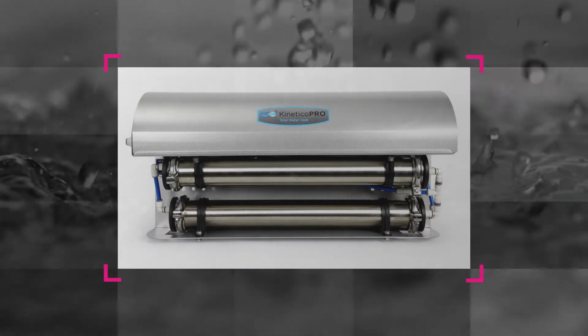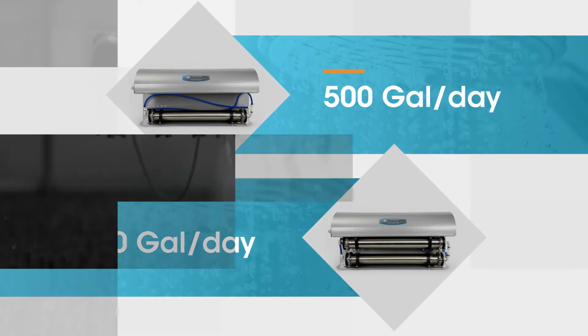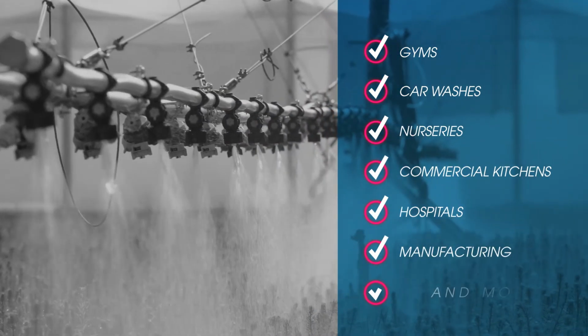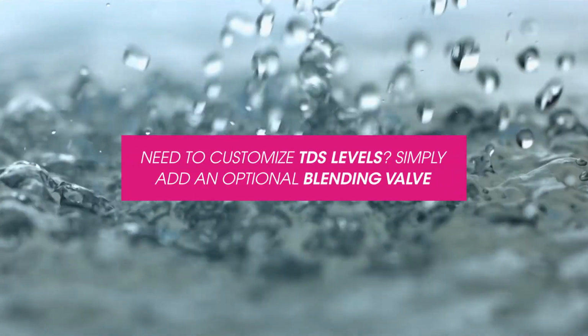It's well suited for a variety of commercial applications. Available in 500 and 1,000 gallon per day capacities, they're mighty, but perfectly sized for applications needing quality water. From gyms, car washes and nurseries, to commercial kitchens, hospitals, manufacturing, and more. Need to customize TDS levels? Simply add an optional blending valve.